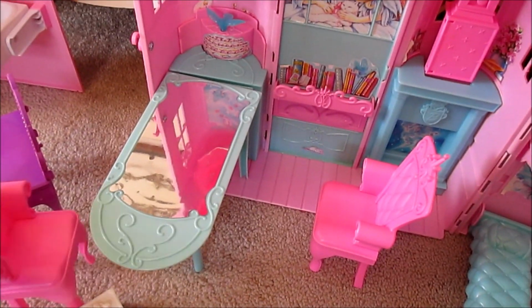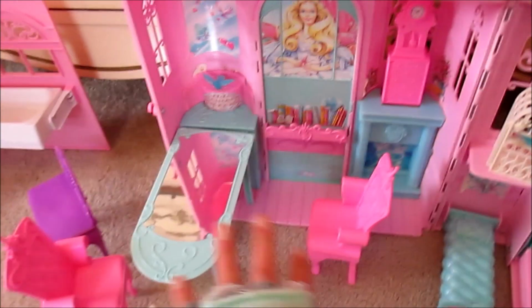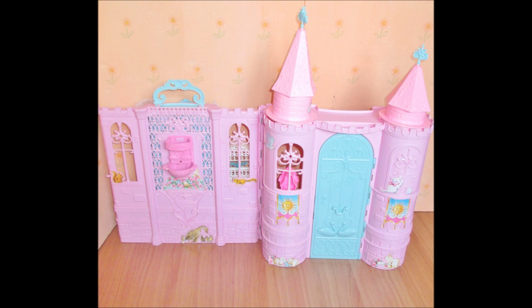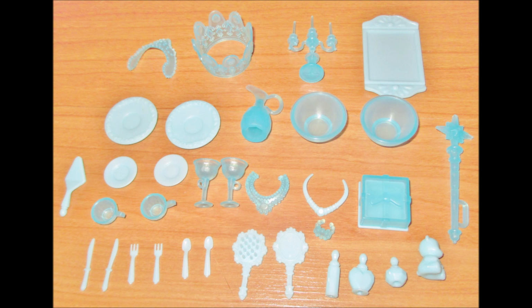And I remember on the Toys R Us display, that's how they had it. They had dolls sitting at the table. It totally sold me on getting this. So while the color scheme for these accessories isn't the most exciting, I love how many things it came with. I even got extras by accident when I got mine brand new.